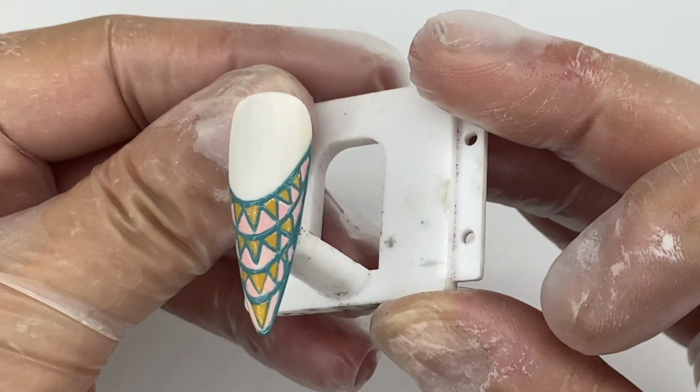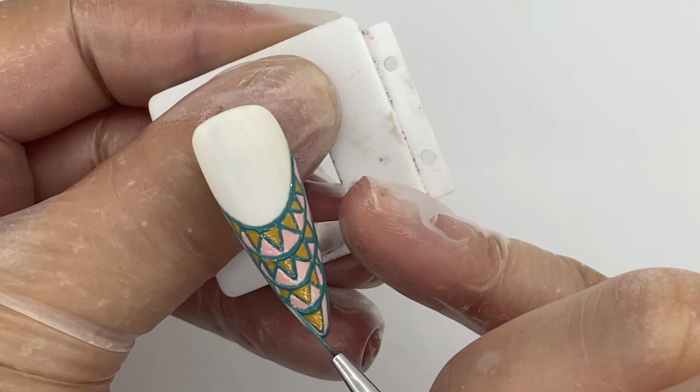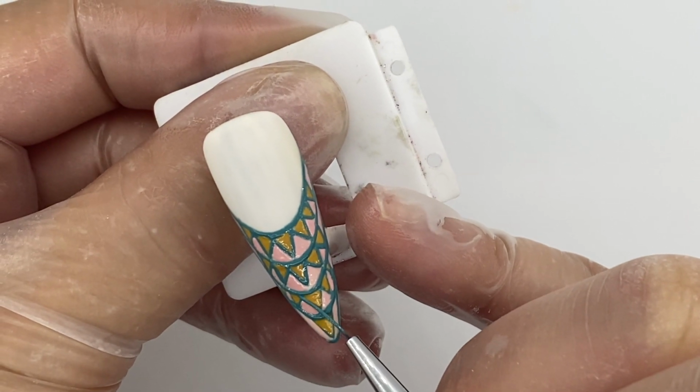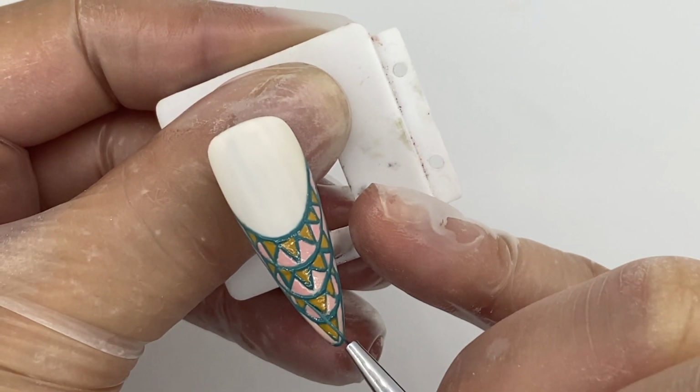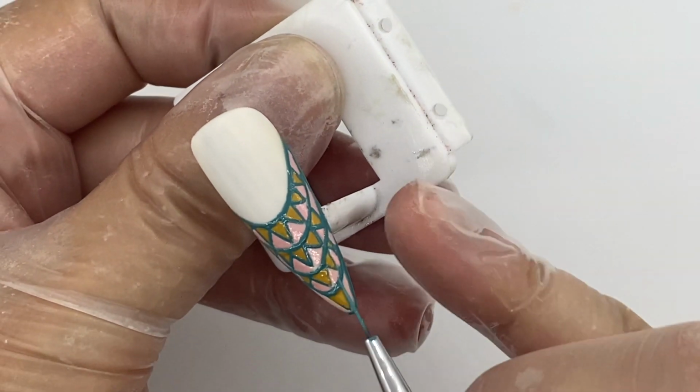Starting to come together. I feel like in this video, for the first time, I feel like I should have put some music or something because I'm holding my breath so much on these little lines.